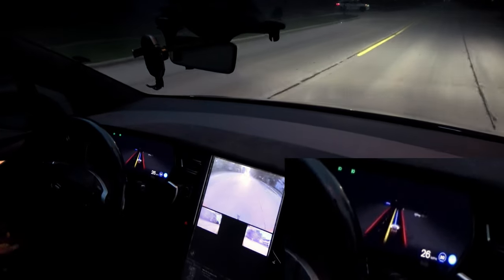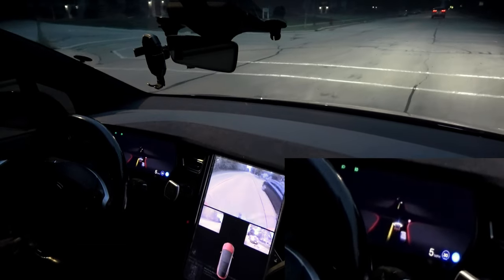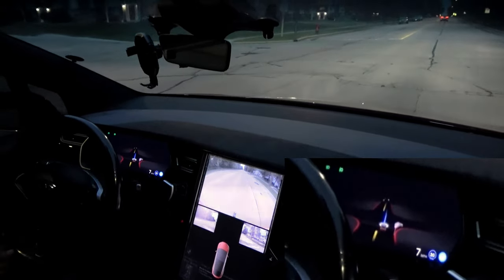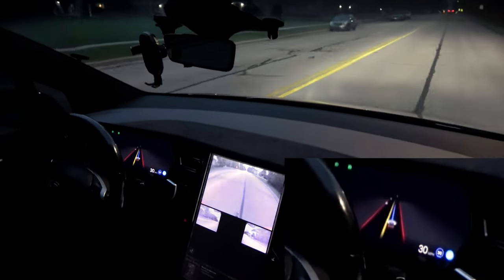Alright, gonna be careful here because the cop likes to sit right around this corner. Coming to a stop, and I'm gonna get past. Nope, they're turning right. They got one of those little ramen rocket wings on the back of their car, which we all know are really tray tables from their Happy Meals.